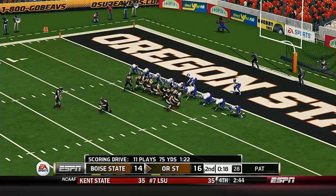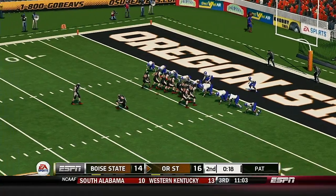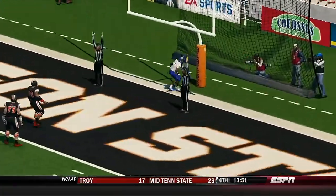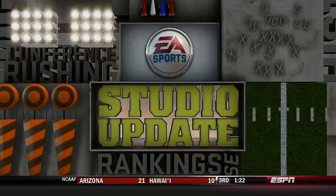So the kicker will line up here and try to give his team a 3-point lead with this extra point. And he adds the extra point. A quick update now. Here's Reese.